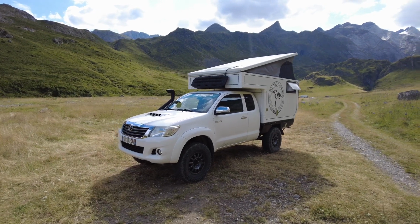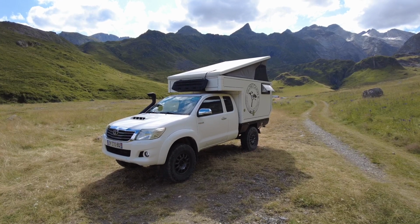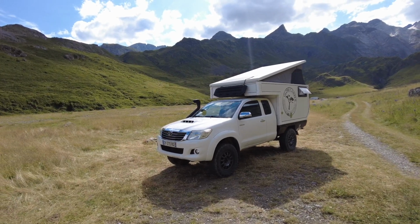Okay, so I'm going to give you a quick tour of the inside and the outside of this truck. I will do this tour both in French and in English.